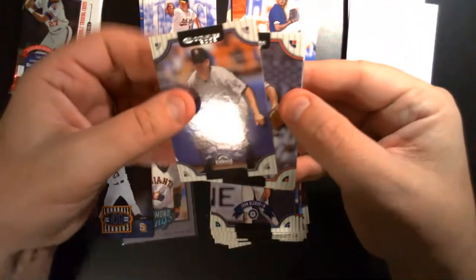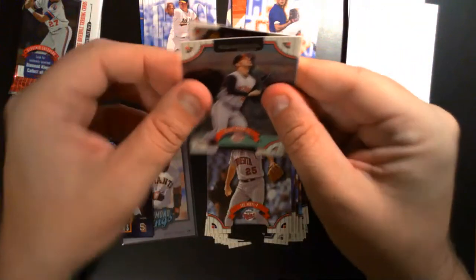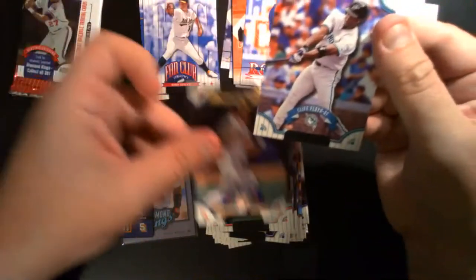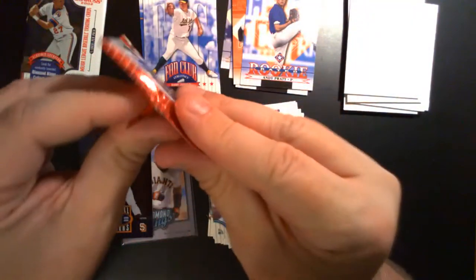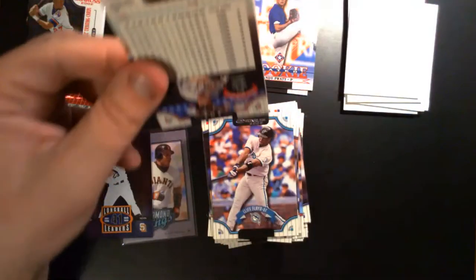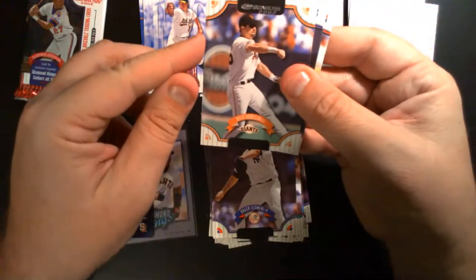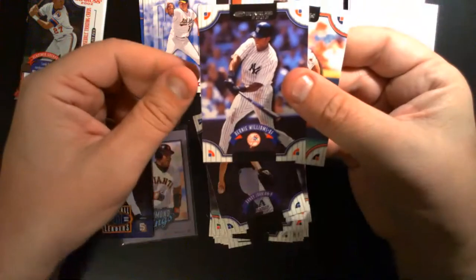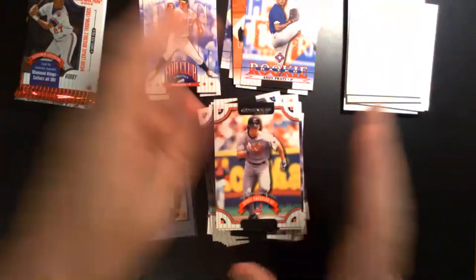Todd Helton for the Rockies. Joe Mays, Twins. Adam Dunn, Red Sox. Jason Giambi, Yankees. Cliff Floyd, Fish. Roger Clemens, Yankees. Aurilia, Giants. Randy Johnson for the Diamondbacks. Bernie Williams, Yankees. And Brady Anderson for the Tribe.